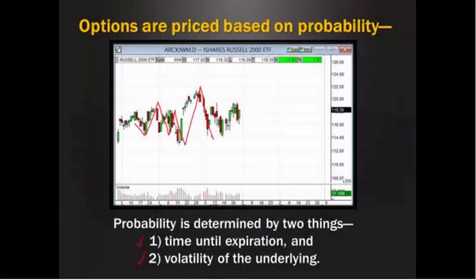So the way that this works is the volatility. So we just took a look at that. You know, this thing's bouncing around. So that's gonna determine, the more volatile it is, the more jumpy a stock is, the higher those options are going to be priced.